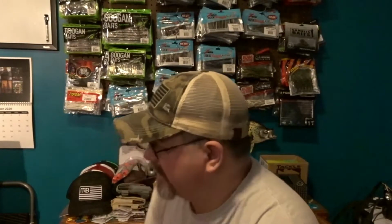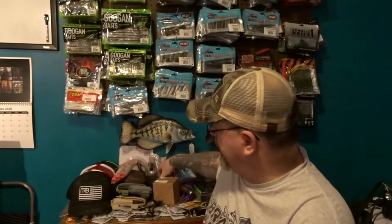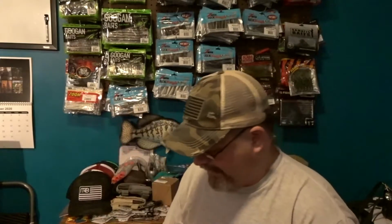But I always carry probably a minimum of 3 knives on me. I usually have 2 on me and then 1 on the boat somewhere. So I usually have at least 3 knives with me at all times. I'm going to show you some different ones, some of the main ones that I carry pretty much every day.